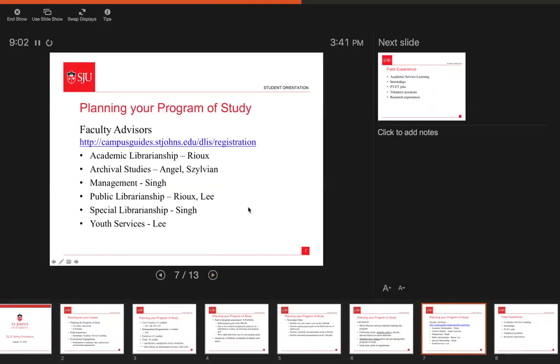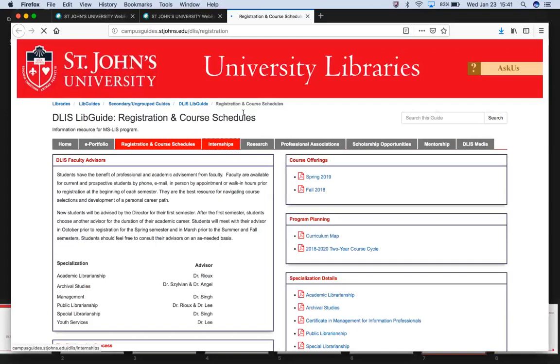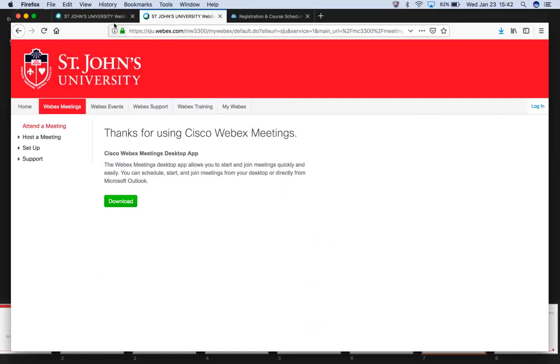Okay, so here I actually threw in the link. This will take you to one of the pages on the LibGuide. So this is our LibGuide. You can see here's the structure of the LibGuide. But this particular page is not actually coming up. Well, that link is correct. I don't know why it's not coming up, but it's okay. Just move on.